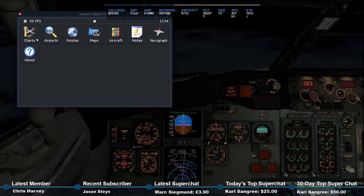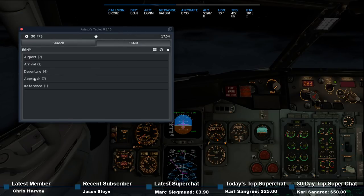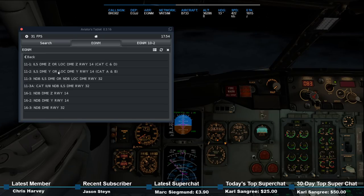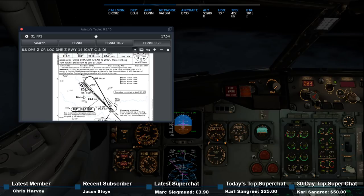So we'll go home, charts, no, even though it is a chart, airports, Echo Golf, November Mike. Star, so we want Arrival, it's all on one chart, and Approach, we're going to do ILS DME 1-4 Category C Procedural Approach. So we're going to go outbound on the beacon, and I'm going to demonstrate this as a localizer approach, not an ILS. Now, we could use VNAV. I think it would work, but as I read in the manual, the VNAV is not approved for approaches. It's not baro-aided. So we're going to use vertical speed for this approach.